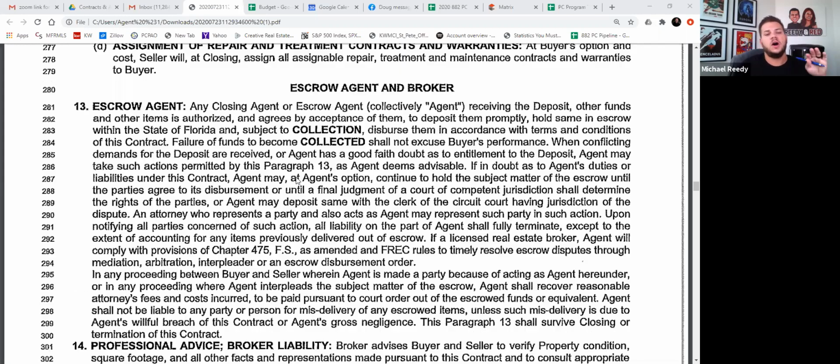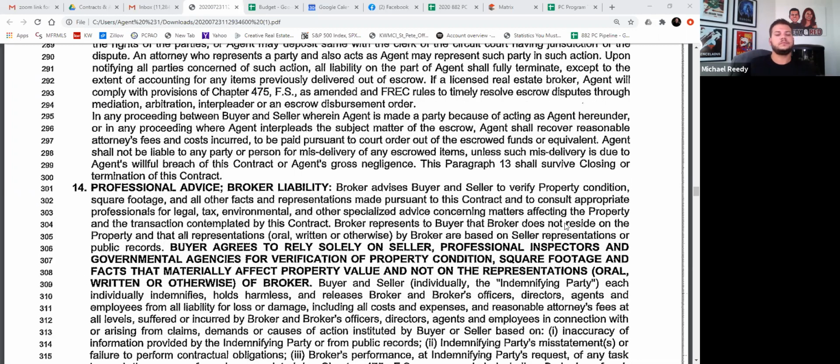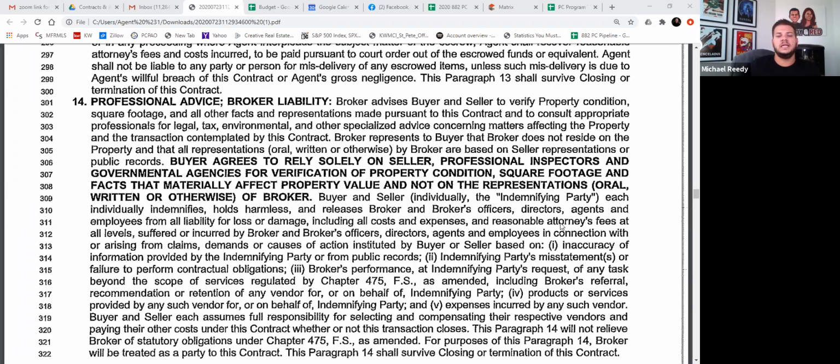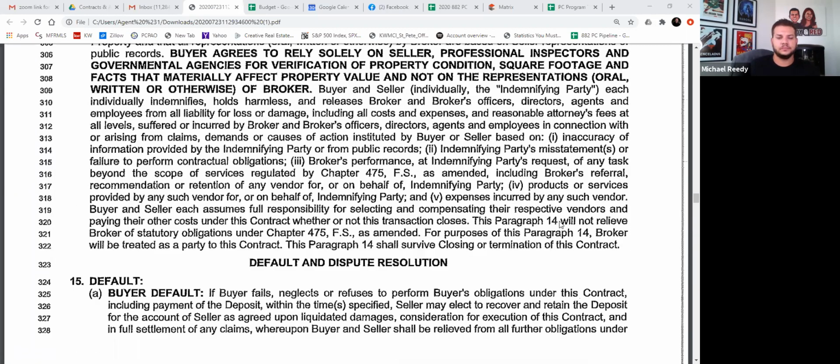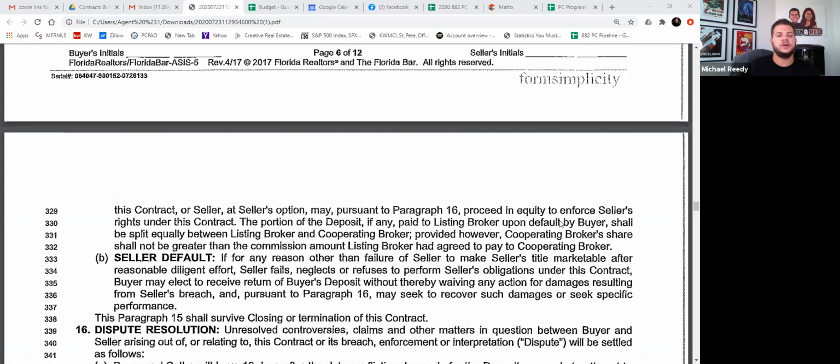Now remember, all of paragraph 13 is not talking about you as the agent. It's not talking about the buyer's agent as the agent. It's talking about the person who's holding escrow, that third party. Paragraph 14, you can read on your own. Default and dispute resolution, you can also read on your own.